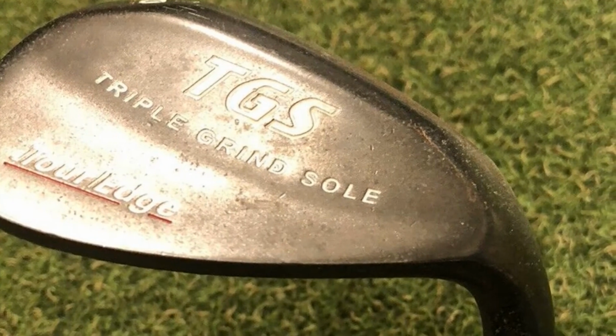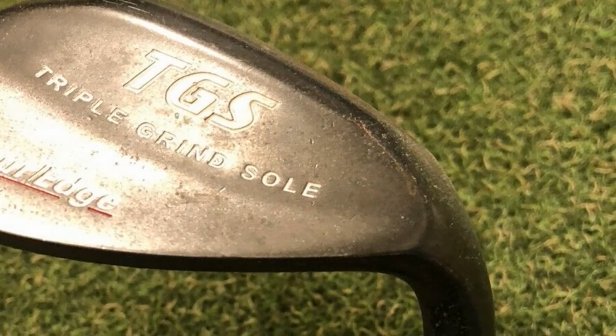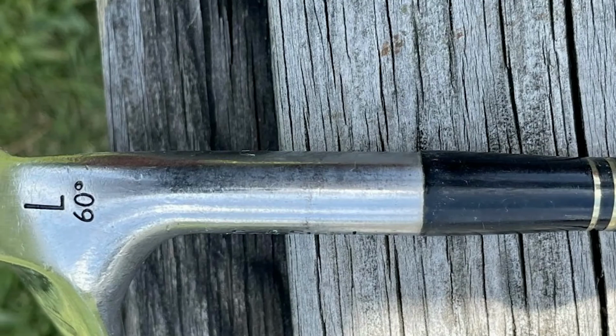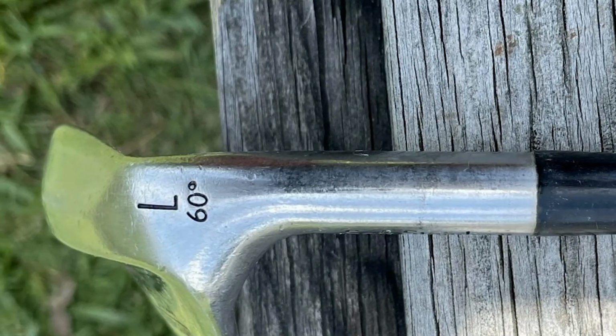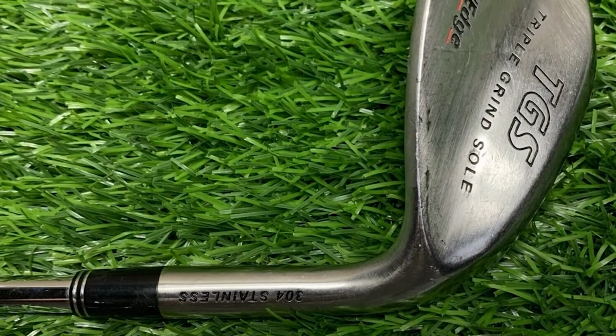It made use of a pear-shaped design that can improve overall workability and allows users to enjoy this wedge in different working conditions. You won't have problems when it comes to hitting a 100-yard full shot with this or when using it around greens. It doesn't dig into the ground, plus you can expect a decent spin from the Tour Edge Men's TGS Triple Grind Sole Wedge.